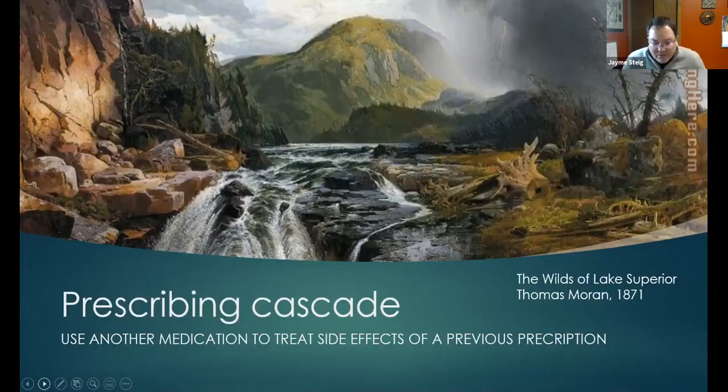What is a prescribing cascade? What do I mean when I refer to that? Well, a prescribing cascade isn't as beautiful as the cascade in this artwork on this slide, but it can be just as dangerous. Those are definitely some rapids there that have some danger to them, and so can a prescribing cascade. The definition of a prescribing cascade is using another medication not to treat a medical condition, but rather to treat the side effects of another medication.